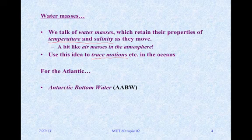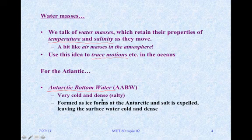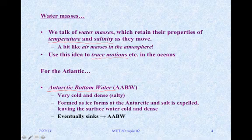The first one is in the Atlantic Ocean, and that is Antarctic bottom water. As the name suggests, it's near the Antarctic and it's at the bottom of the ocean. We use the abbreviation AABW, Antarctic bottom water, to abbreviate this. Antarctic bottom water is very cold and very dense and salty, and that's that business of ice forming at the surface, the salts are rejected, the remaining seawater is very cold and very salty and very dense, and so it sinks to the bottom. When this happens in the region of the Antarctic, you get Antarctic bottom water. It forms as ice forms, just like I told you. Having formed at the surface, it sinks to form bottom water.